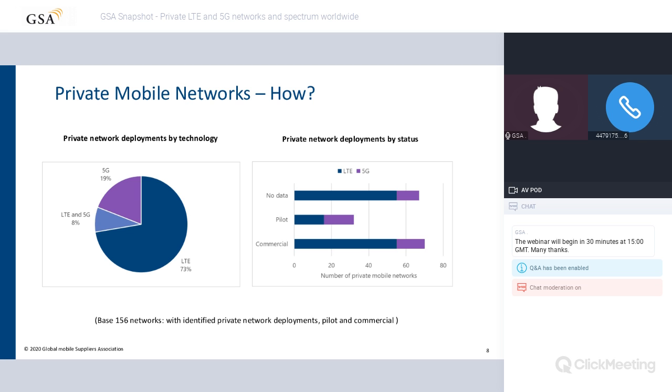It's also tracking whether networks are being deployed as pilot projects, for instance, to see how they might work in an industrial context, or whether they're being deployed in a full production environment for the long term. As mentioned before, the private networks we're looking at are based on LTE or 5G. There's a large base of customers who operate private networks on older technologies, and we're going to be monitoring whether those move over to LTE or 5G in the coming years.